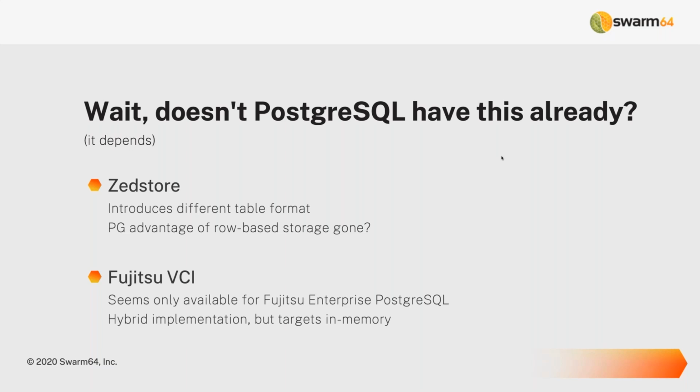The other thing is indeed a true columnar index. It's provided by Fujitsu. It's called VCI. If you Google for that, you will find a white paper, or actually not a white paper, it's more like a data sheet in PDF format. And that describes it a bit more, which is very similar to what we are talking about right now, but it seems to be only available for the Fujitsu Enterprise Postgres. And also it's a more hybrid implementation and therefore targets more in-memory workloads, meaning you effectively use somewhat more RAM to cache your data in RAM to get faster access. And this is just another differentiator to ours.